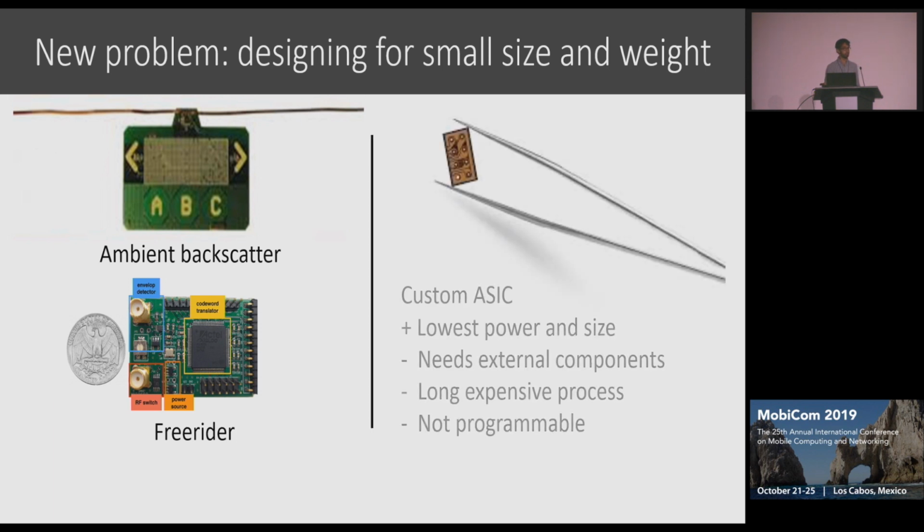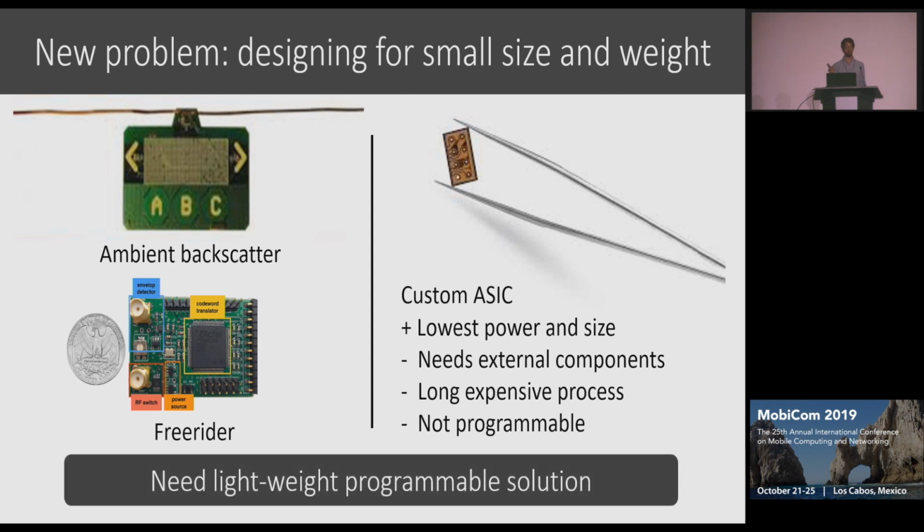So one solution would be to develop a custom IC, but that requires a pretty expensive and long design cycle, taking at least a year or more. And then also, this still would need external components and things like a battery. So what we really want is something more programmable and general purpose. Think something more with the flexibility of a software radio, but where size and weight become the primary design constraints.